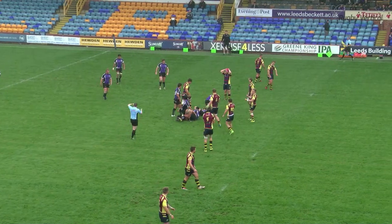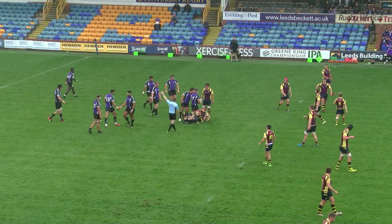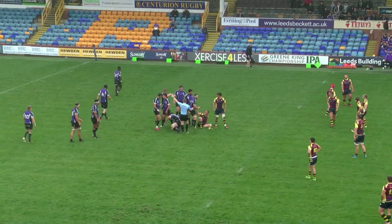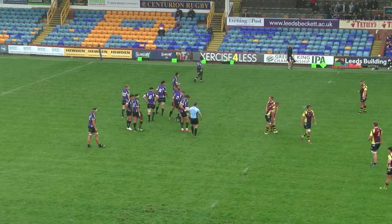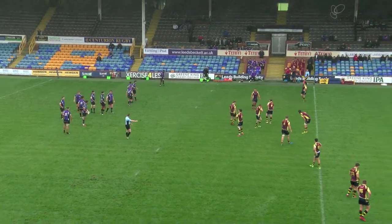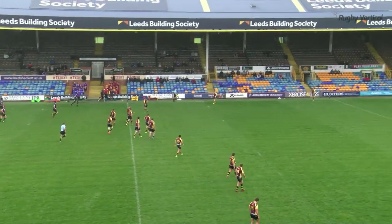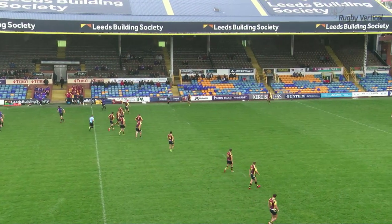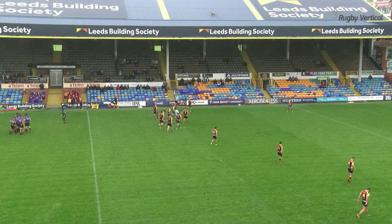Clark. Penalty for Leeds. And a chance for them to launch this one downfield into the Cardiff half. And the little breeze that we have here today is in their faces at the moment, as that ball has probably just landed on the roof and stayed on the roof, in fact, so we're going to need another ball.